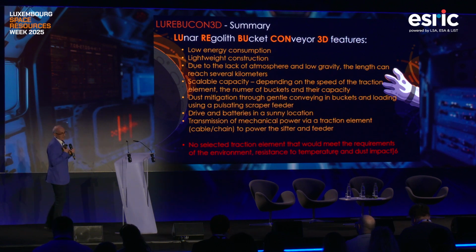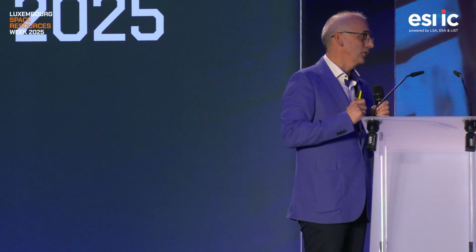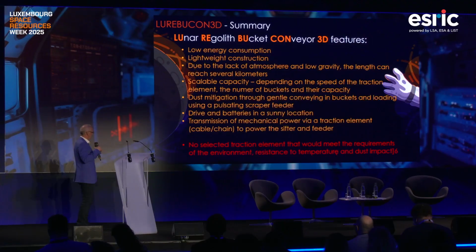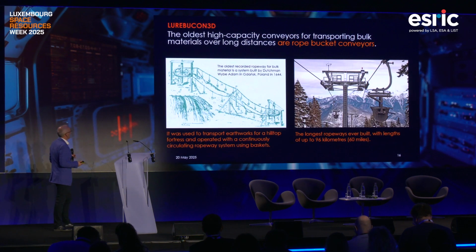But the most important thing from my side is that I don't show you a finished project, a finished solution for transport. I want to show this presentation as an invitation for cooperation on finding a good solution for a long-distance transport system. We still have no traction element. I don't know whether it will be rope or chain, but we need a traction element with high resistance for the harsh conditions of the environment, resistance to temperature and dust impact.